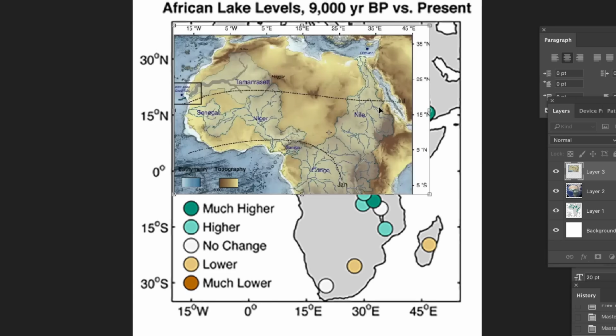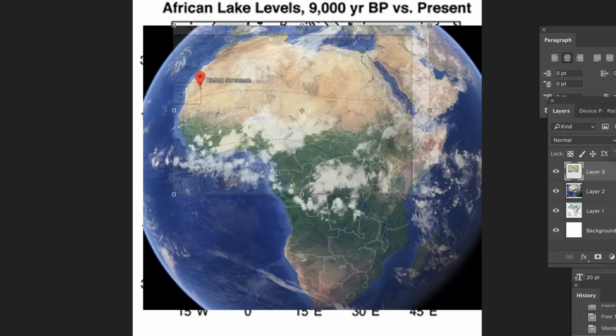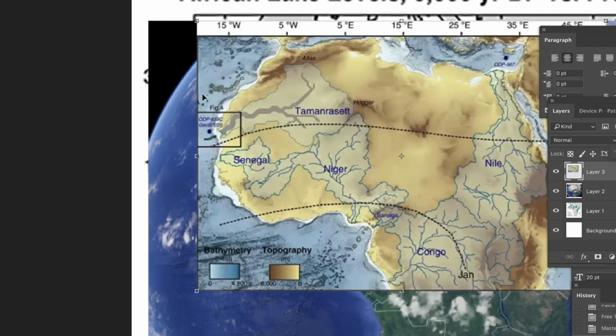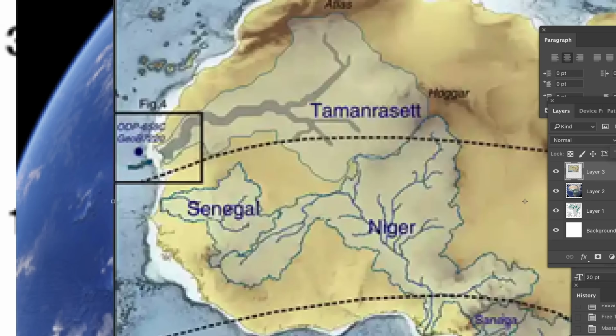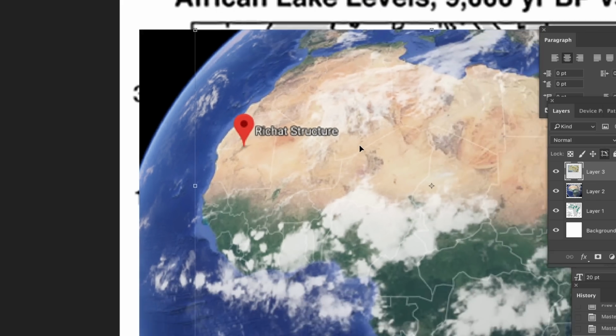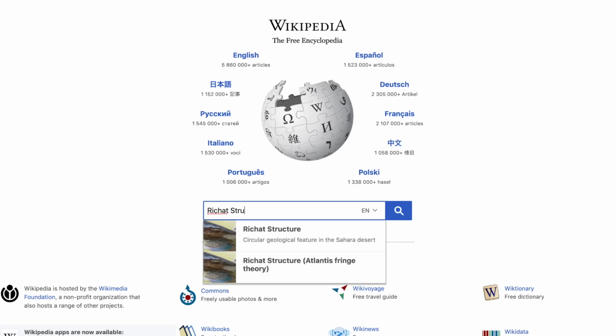Now I've overlaid this map of the ancient river of the Sahara onto my map. And what do you know? It flowed right through the Richat Structure. Look at that. So not only was the Richat Structure an ancient lake, but an ancient river flowed directly from it to the ocean. So right now I'm on Wikipedia, and I'm going to just pull up the page on the Richat Structure.